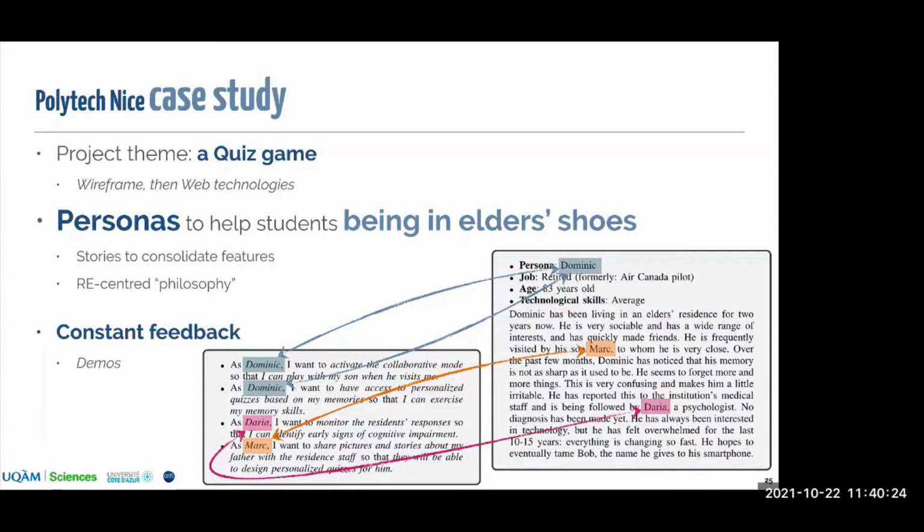Using personas was really helpful because it helped the students a lot to be in the elder's shoes and try to be sure that, okay, if I were this person, would I do that? And they were able to answer this quite easily. And we also organized those demonstrations that were done remotely because of the COVID, so not really helping, but still we obtained kind of good results based on this.